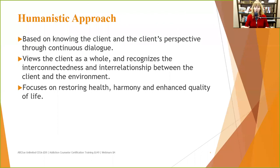The humanistic approach, if you remember, views the client as a whole and recognizes the interconnectedness and interrelationship between the client and the environment. If they're in a critical environment, if they're in an environment where they get conditional positive regard, or where there's a lot of blockages to their growth, they're going to have difficulty. So what can we do to make this a supportive, encouraging, nurturing environment for that client? What does that look like for that client? And it focuses on restoring health, harmony, and enhanced quality of life. So the nice thing about the humanistic approach is it's very human-oriented. It's very interconnected. So it works well with both individualistic as well as collectivistic cultures.